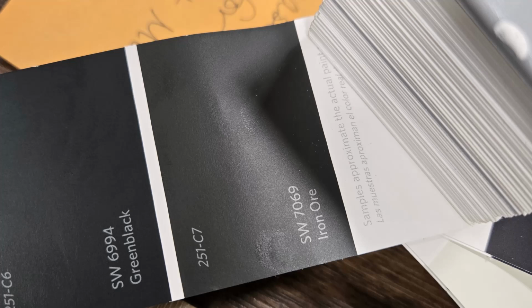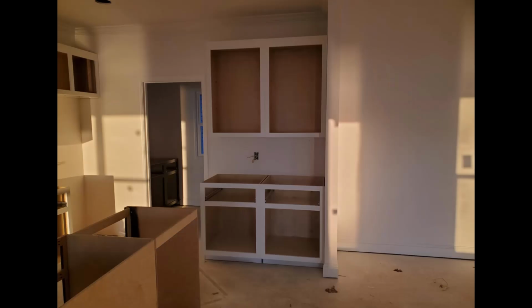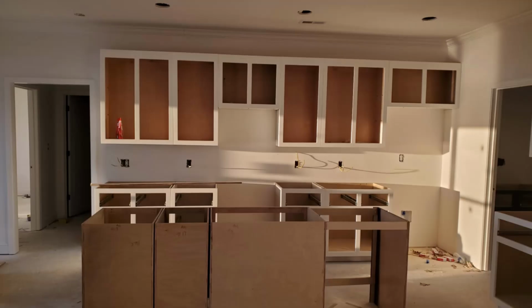And then the cabinets in the back of the kitchen are going to be white, and I think I'm going to love it. We were able to get a sneak peek of these cabinets. So here's the one in the master bathroom, and then the kitchen, and you can kind of see the one in the butler's pantry peeking out in that back corner there, and the rest of the kitchen. So I'm getting so excited.